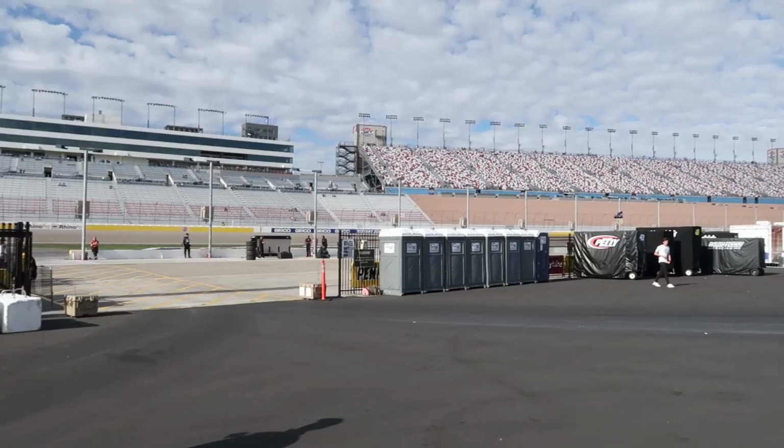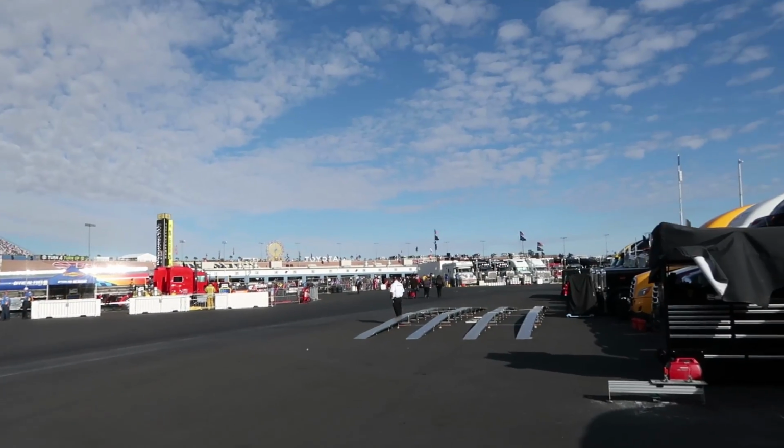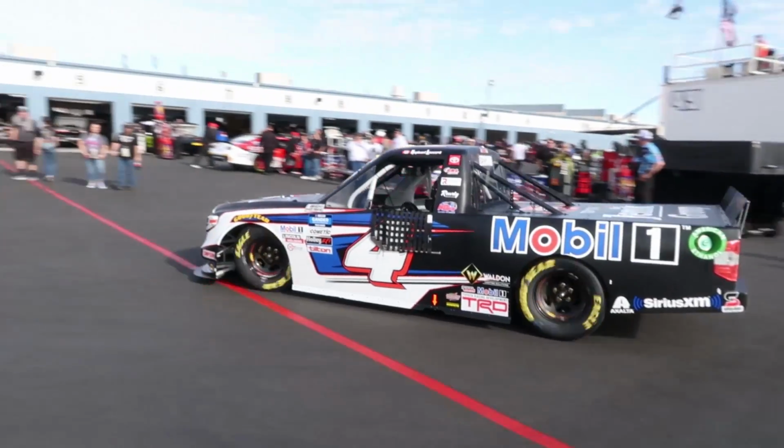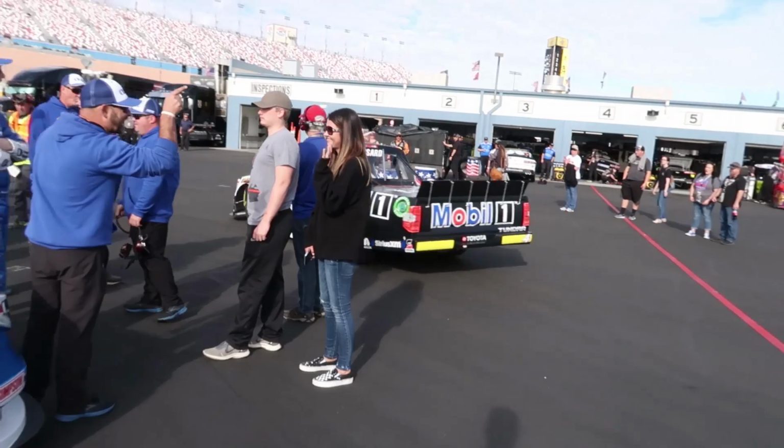I'm scrambled brain. As truck qualifying starts to end, I figured, you know, I haven't been over to the truck garage yet. Figured I'd at least drop in and see what's going on. This little Truck Series area doesn't seem quite as organized. I feel like I'm just trying to stay out of the way.